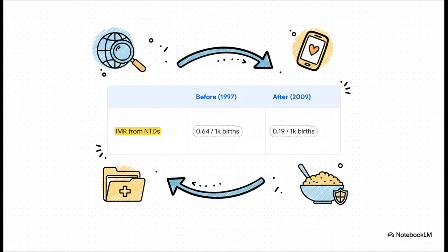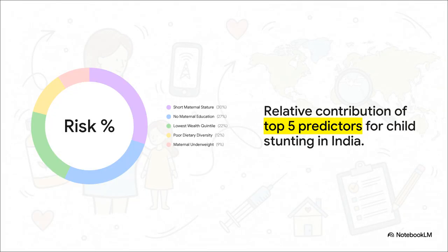By 2009, infant deaths from neural tube defects had plummeted by an incredible 71%. 71%! This is such a powerful example of a preventative, population-wide intervention that saved a generation of children before they were even born. And for our last story, let's head to India.